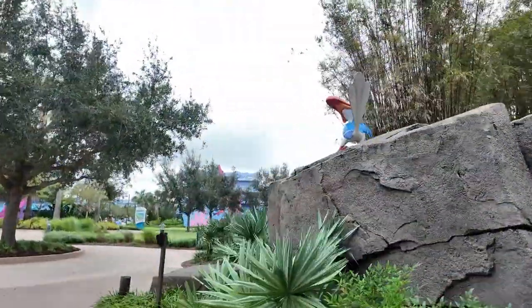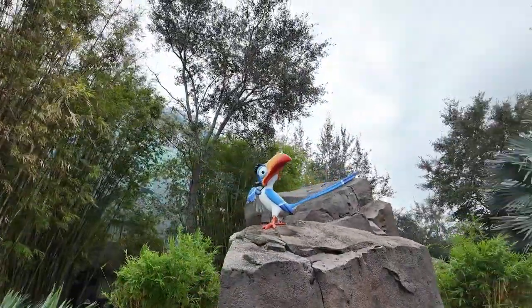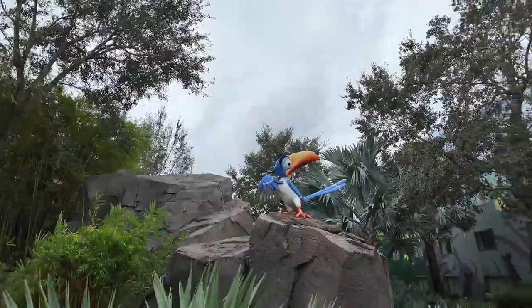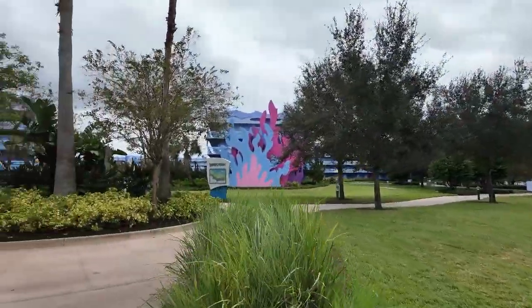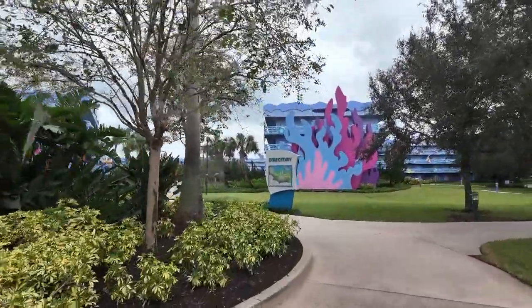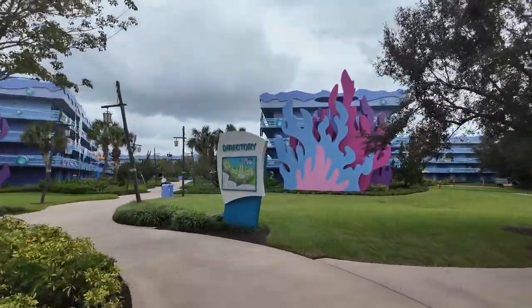I knew I spotted Zazu. Really, really cool theming. Okay, we are leaving the Lion King themed area and headed over into the Little Mermaid themed area, which these are the standard rooms here at Disney's Art of Animation.